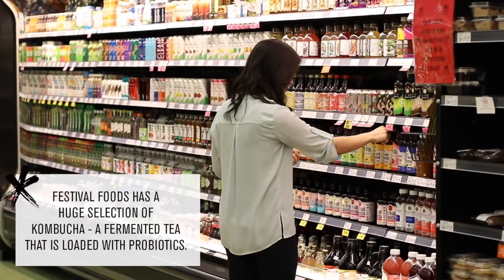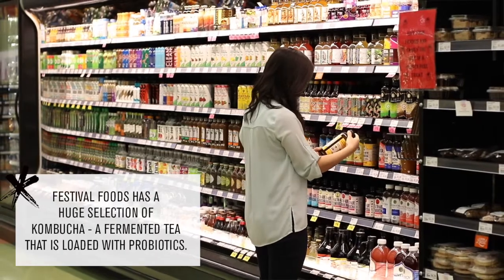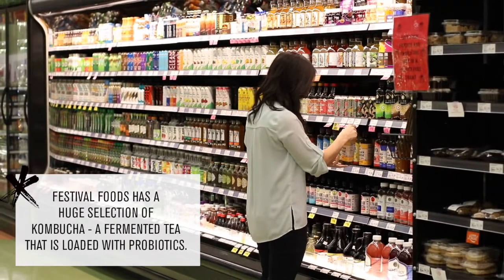Right, and those probiotics, you've probably heard, are kind of like the good bacteria, like you said. Getting them from food sources can help to keep the bacteria in your gut in balance. It helps to boost your immunity and contributes to your overall health. So it is important to get those from food sources as well.